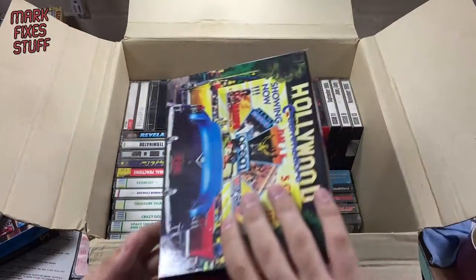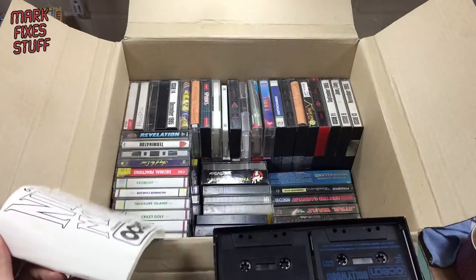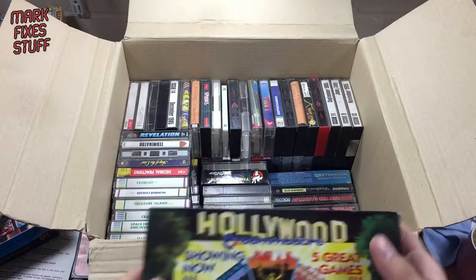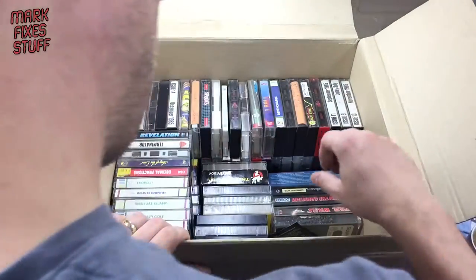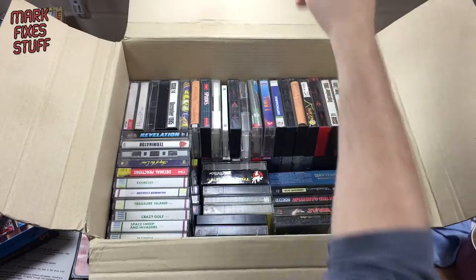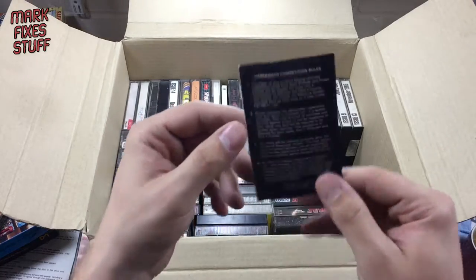What have we got here? Hollywood, that's five great games. Okay. Yep, as we'd expect, with the Night Moves manual in there, which was separated out because it's in the wrong box. Spellbound Dizzy insert. That gives me hope for Dizzy goodness. And Commodore 64 Hair Soft. Hair Razor Competition. Don't know.